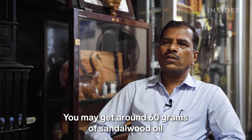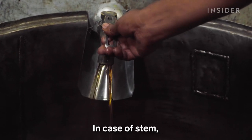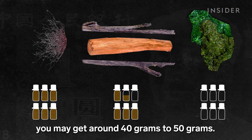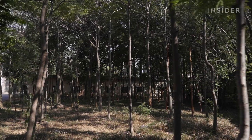So you may get around 60 grams of sandalwood oil out of 1 kg of root portion sandalwood. In case of stem, you may get around 40 grams to 50 grams. In branches, about 30 grams to 40 grams.